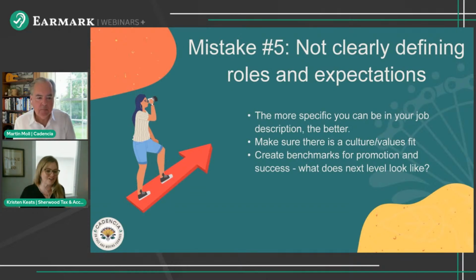And then anyone that you're going to be interacting with on a regular basis, you want to make sure that everyone's aligned and that you all understand each other's culture going back and forth.